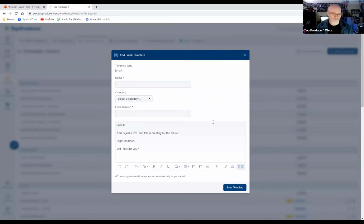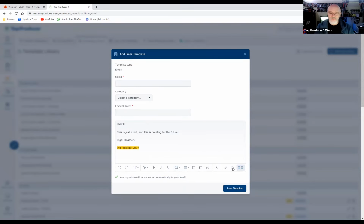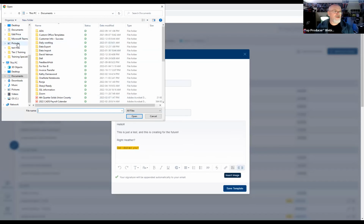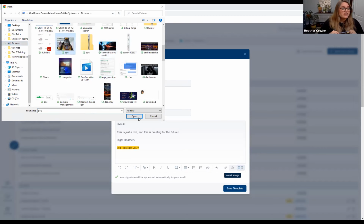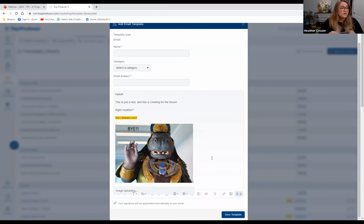Nicely done. But yeah, you can put anything in here. Let's say you want to change the colors. Like, I really want this to have a background so that it really stands out. You can do all that, and you can even add an image. Let's see if I've got something here that I can add. Pictures. You can add images. You can add hyperlinks so it can go right to your website. I need to change that from saying bye to saying hi. But yeah, you can save that right off there.